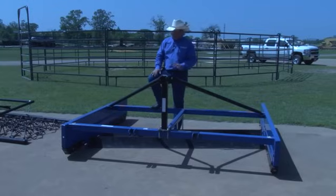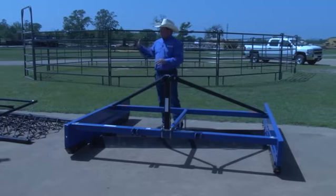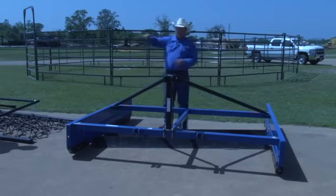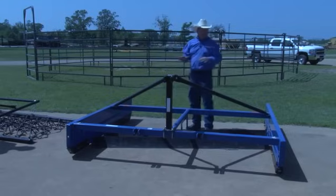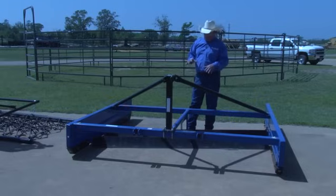This is one of my favorite tools. I've even used this. This is a great land leveling tool. You can go out in your pasture and literally run this thing right across the ground just like it is now, and it will level the land. It'll take the high spots to low spots, and really does a good job of land leveling. But it's made for mostly driveways and that kind of stuff.